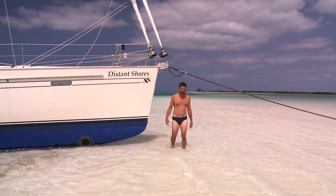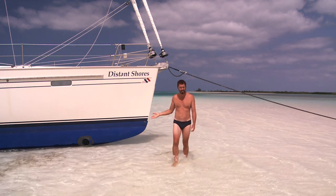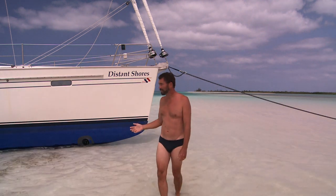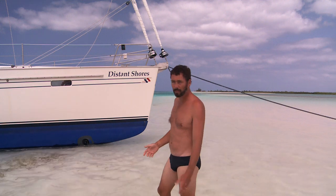Today's project, take a look at the bow thruster tunnel. This is what we use to move the bow of the boat back and forth. The propeller pushes the boat, but it's grown up with barnacles. I'm going to take a look and see if we can get the barnacles out of the tunnel.